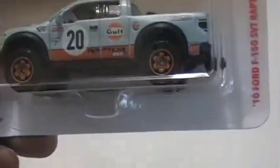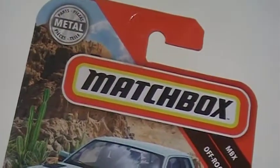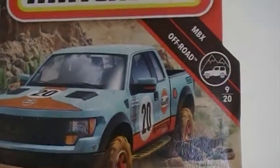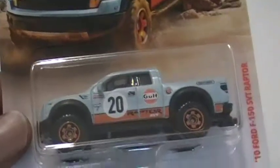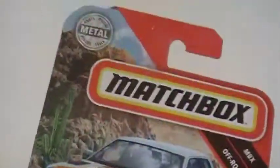Well, I'm gonna show you this first. I just got another one of these Golf Racing F-150 Matchbox. I went to the Dollar Tree a few minutes ago, and they had restocked, and I actually found another one. So I usually don't buy Matchboxes, but the Golf Racing is a theme that I like, and I like this. So now let's go here. Where is my knife?